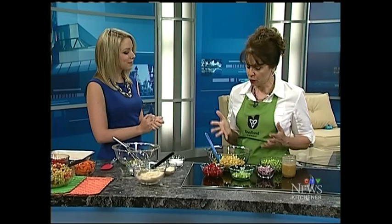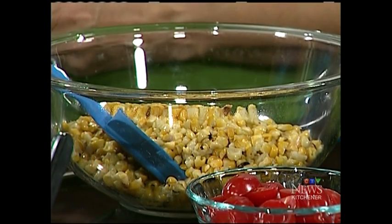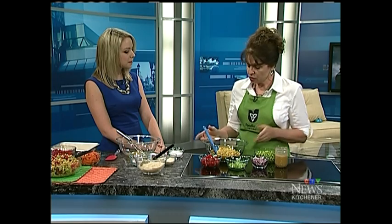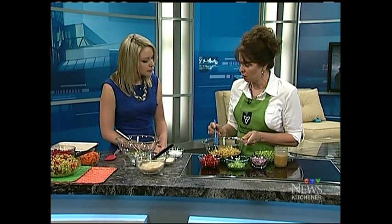Lovely. So this one is going to be featuring grilled corn, and corn is just starting to come in season now. We always try to cook, when we come and visit, with things that are available in season. Of course, you can search anytime on our website. So I've got the corn already grilled and taken off of the cobs.